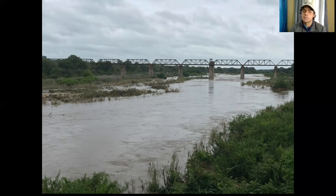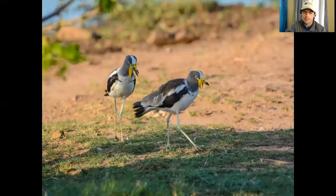Red-faced cisticola is often in the reeds, African green pigeon. The camp's got bearded scrub robin in it. It's got your more common birds, but it gives you a good chance to associate them. Common waxbill, thick-billed weaver. We've had red-backed mannikins in front of the camp before. African pygmy kingfisher sometimes along the river, fish eagle along the river. You can hear it's just really good birding in the camp.